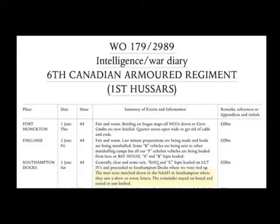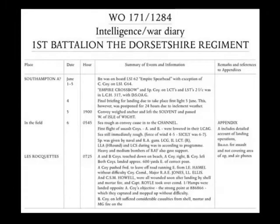wrote letters or rested. The 1st Battalion Dorsetshire Regiment left Southampton on the landing craft called Empire Spearhead. Final briefing was postponed because of bad weather. Once ashore, B Company achieved their objective but suffered considerable casualties from shell, mortar and machine gun fire.